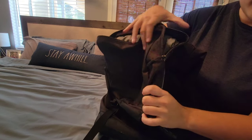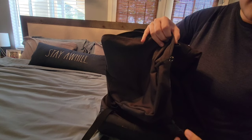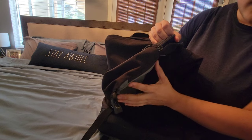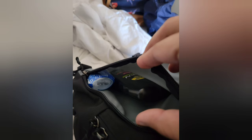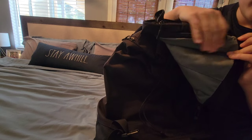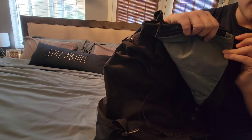We had our sunscreen, gum, chapstick, and then on this one was our external battery.